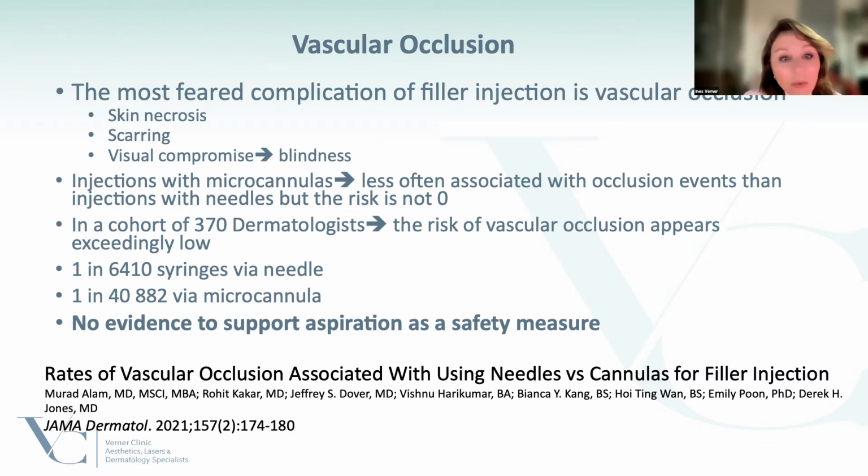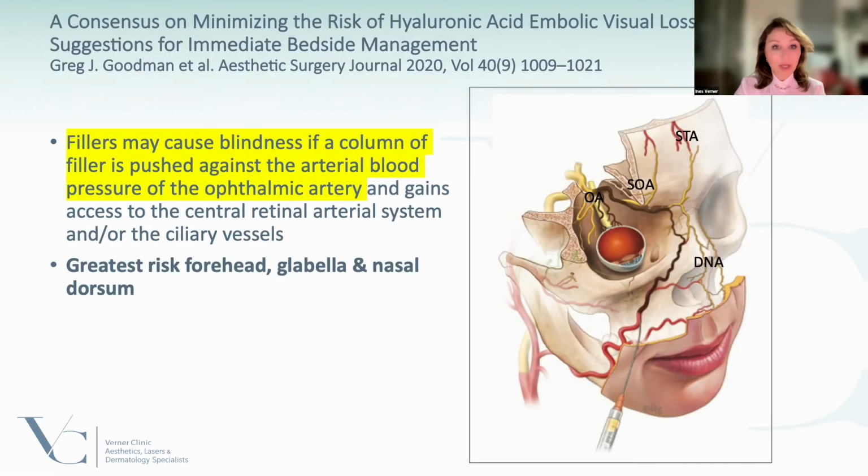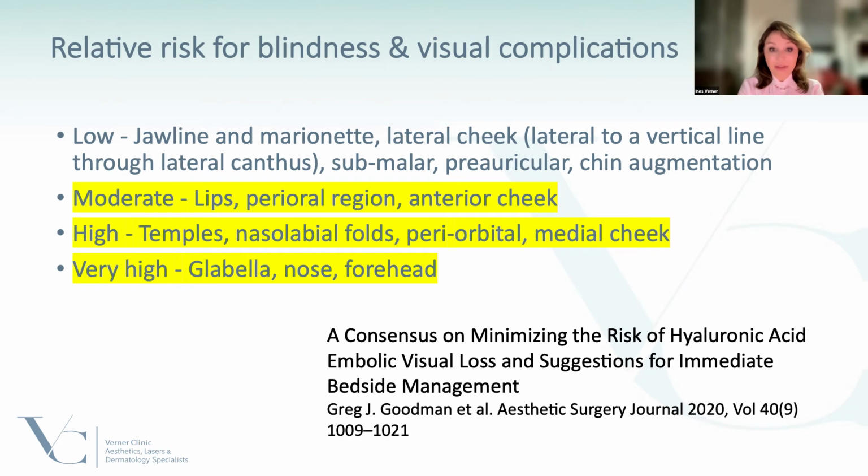Fillers may cause blindness if a column of filler is injected against the blood pressure. Here, for instance, you can see that if you inject the dorsal nasal artery and the filler flows through here, it can reach the ophthalmic artery. In this way, it can cause blindness, which is very severe, of course. And the greatest risk of causing blindness is in the forehead, the glabella, or the nasal dorsum.